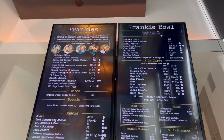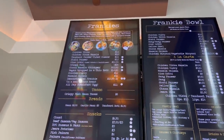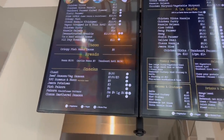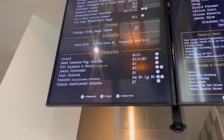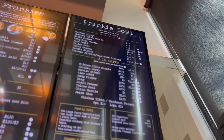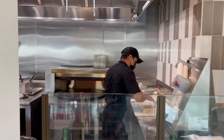All right, guys, this is their menu, so that's what I'm talking about. They call their Indian burritos Frankies. So there's that chicken tikka masala flavor I was talking about, and a whole bunch of different stuff. They've got some snacks, samosas here, and some potatoes, and they've got the bowl option, so that is super cool. But they're making the food right now. Cannot wait to try it out.